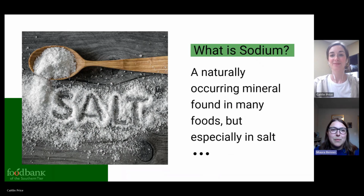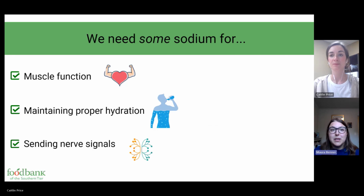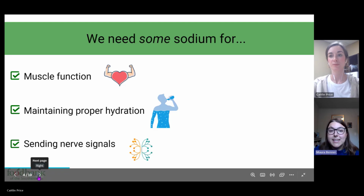So just to kind of start off, what is sodium? Sodium is a naturally occurring mineral that is found in many different foods, but it is most present in the mineral that is salt. While we don't want too much sodium in our diets, sodium is an essential mineral in the body that we need for several different essential processes. Some of those processes include muscle function, maintaining proper hydration, sending signals. The way to look at it is that sodium is an electrolyte that helps to regulate water in the body. And by doing that, it has such a vital part in keeping us healthy and active and performing our day-to-day activities.